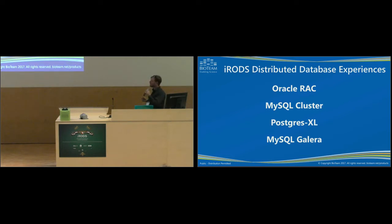MySQL cluster did really bad for single client. It actually did really great in aggregate, and there were deadlocks everywhere. So the thing you have to realize about iRODS is it has really long running transactions, and those are the enemy of any distributed system, distributed databases especially, because long-running transactions just eventually time out and look like deadlock to most of these systems.